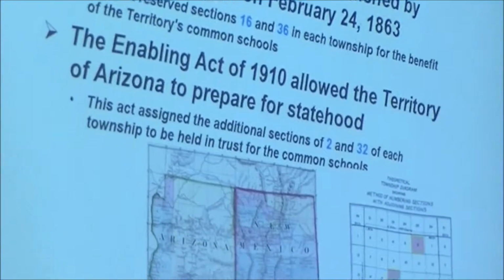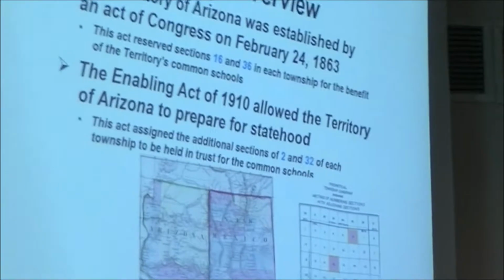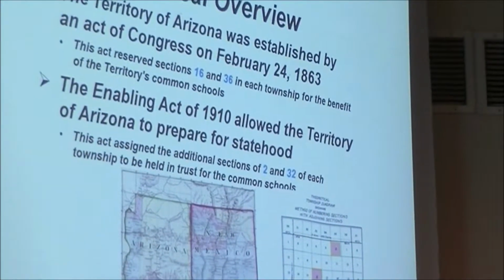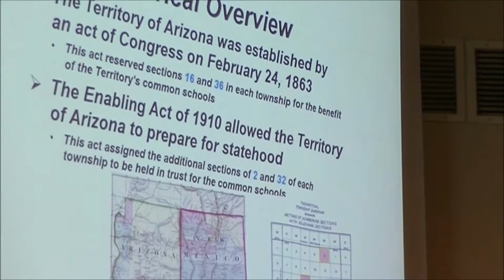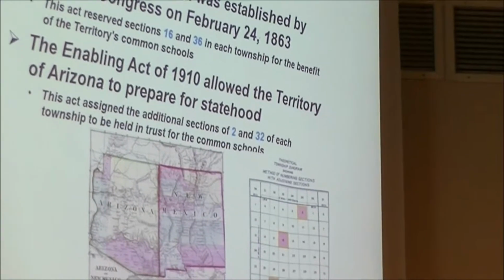A bit of history, for those of you that were in the general plan process, you did learn this then. Most of the state land was established when the territory of Arizona was established. This state and many others are divided up into sections of land. A section of land is basically a square mile. It is 640 acres. Sections are labeled by number. And in the state, when the territory was created, section numbers 36 and 16 were all established for the benefit of the State Land Trust.